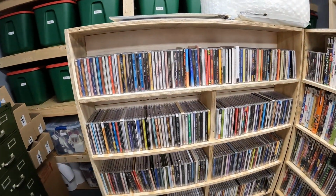We got 10 items going out this time for $458. Got a couple of good items bringing that value up, and we'll get to those in just a few minutes. But let's start out with a couple CDs.